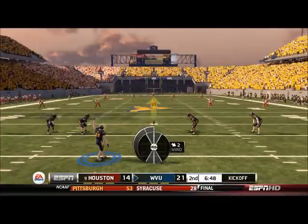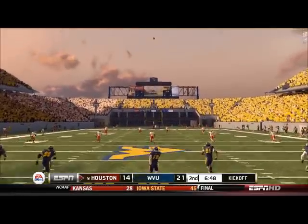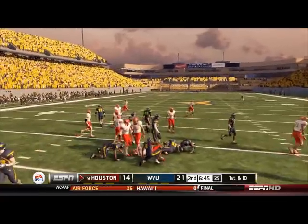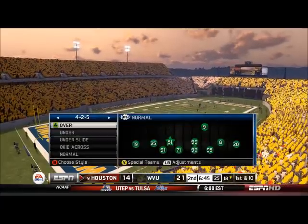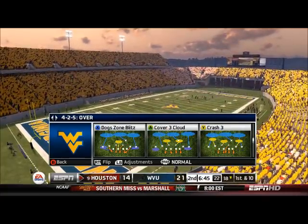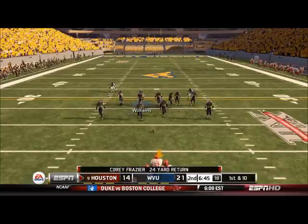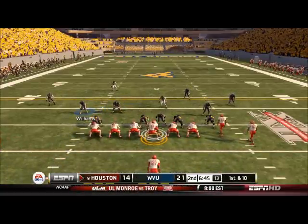West Virginia kicked this one off. He boots it deep downfield. He's to the 10. That was a great hit. He wasn't getting away from that one. Momentum swings have been fairly even. And with so little separation, this game can be drastically changed on just one or two plays.